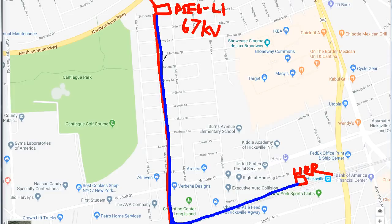All right, so if you have a problem at this substation and on this line, or this line goes down, your service goes down. Your railroad service goes down. It's suspended, and the area is without power. So more or less complete chaos. All right. It needs to be improved. It would be a joint project between PSEG Long Island and the Long Island Railroad to improve this. But it has to be done.